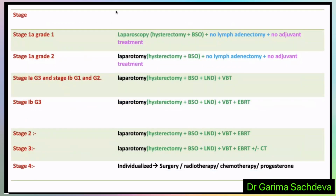Now management depends upon the stage. So if it is stage 1A, grade 1, you do staging. You will do laparoscopy. In staging, what all you do: you remove the uterus, you remove the cervix, you remove fallopian tubes and bilateral ovaries. But in grade 1 you need not do lymphadenectomy and you need not give any adjuvant treatment, like chemotherapy or radiotherapy is not required. Stage 1A, grade 2, you would have to do laparotomy only.